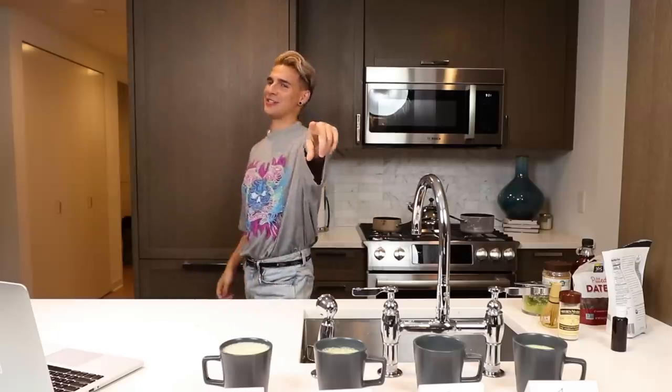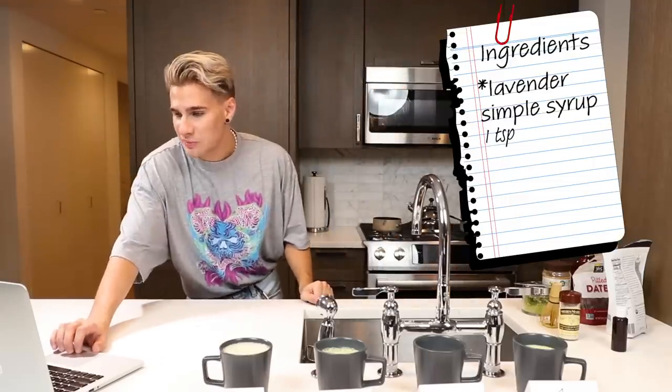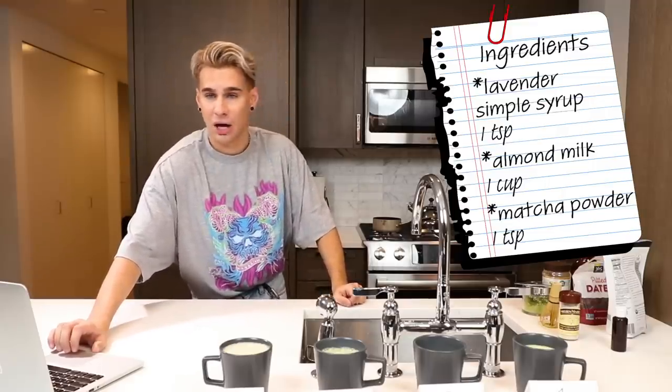All right, so we got our last and final latte, which is relax me, but also give me energy matcha latte. Because you know why? Can you guess why? Because this one has lavender in it, which is supposed to be relaxing, but also matcha latte gives you energy. Hence why it's called relax me, but give me energy matcha latte. In order to make this, you will need 1 tablespoon of lavender simple syrup. You can either buy it or you can make it. I made it, I'll tell you how to make it in a second. And almond milk and matcha, and that's all. It's a pretty simple formula, you know?